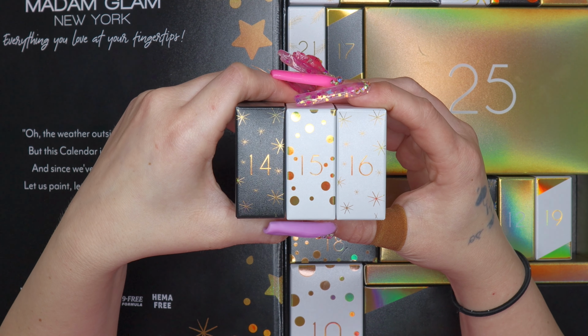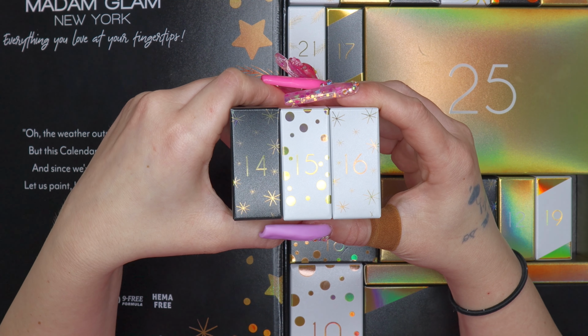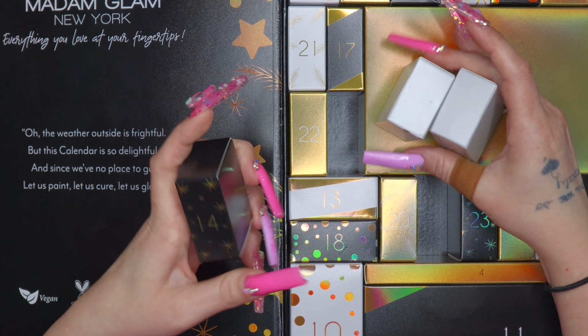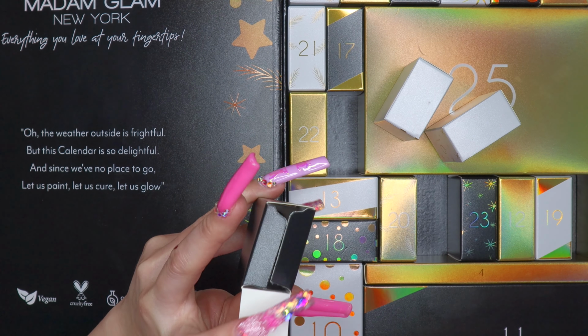The packaging in this advent calendar is so adorable. I love it so much. All the boxes are different, but they all coordinate together. It's so cute. So I'm gonna unbox number 14 first, since that's today's date.